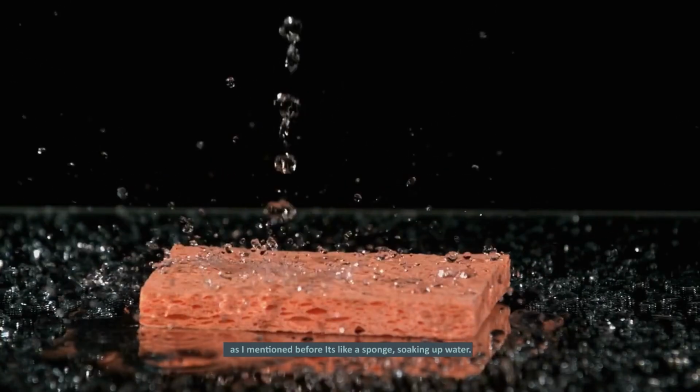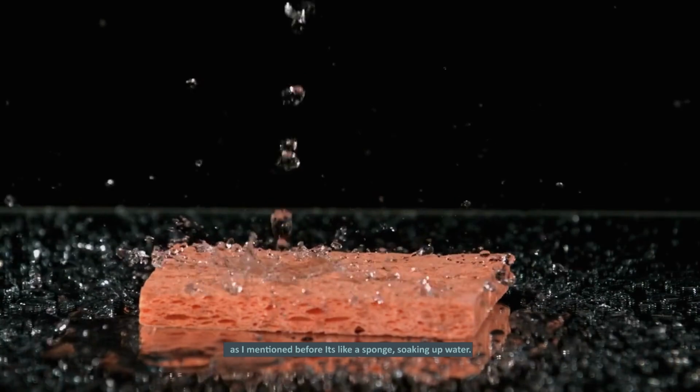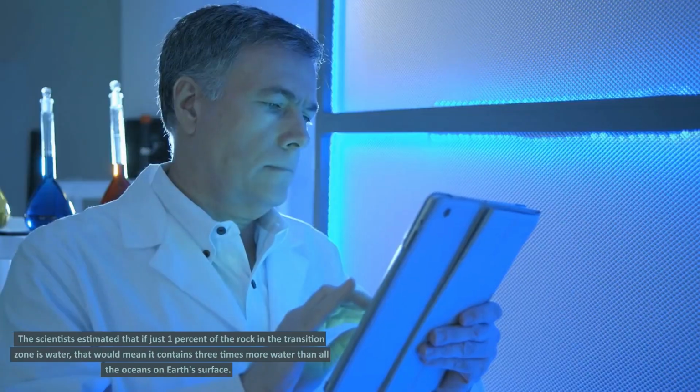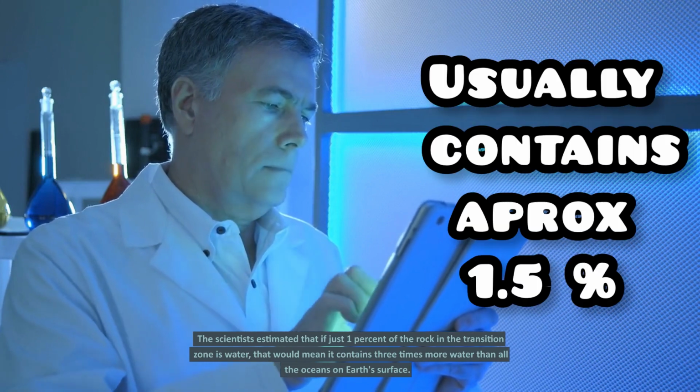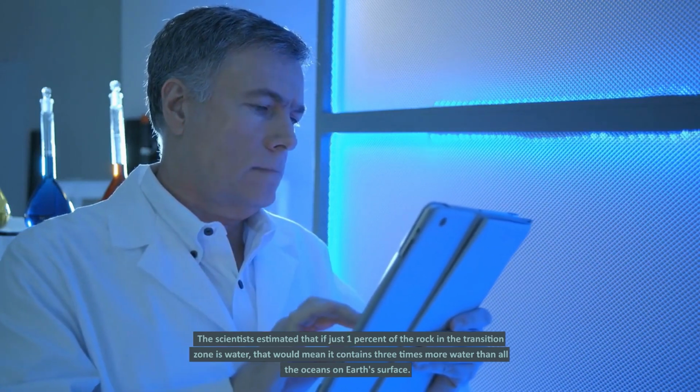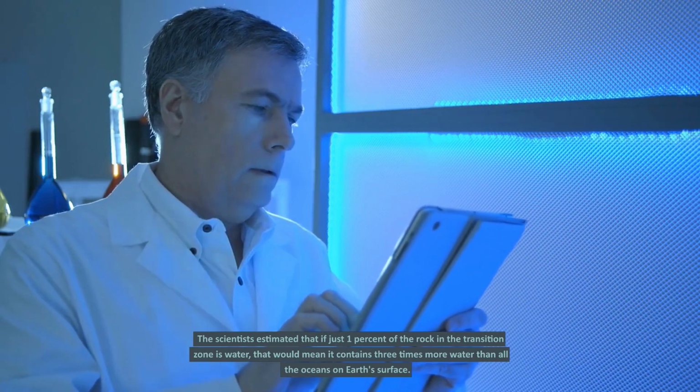As I mentioned before, it's like a sponge, soaking up water. The scientists estimated that if just 1% of the rock in the transition zone is water, that would mean it contains 3 times more water than all the oceans on Earth's surface.